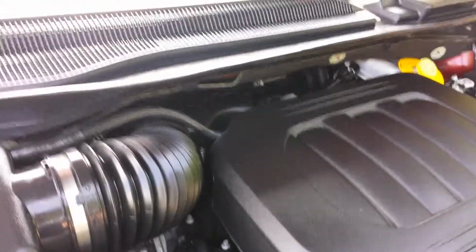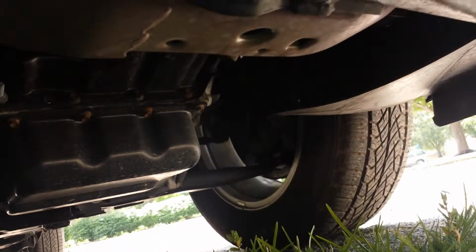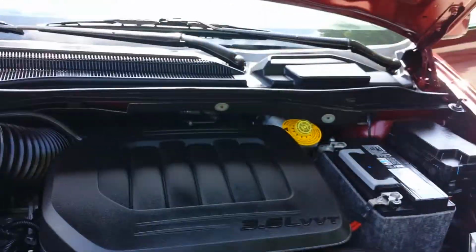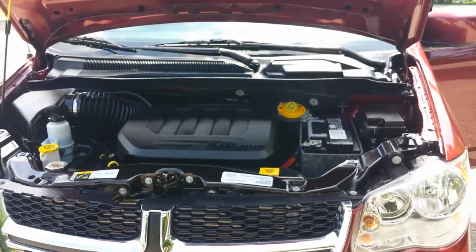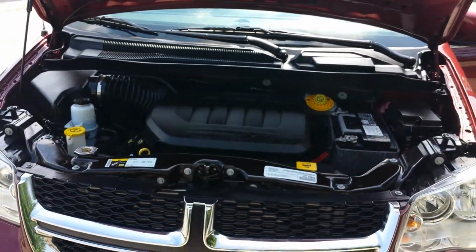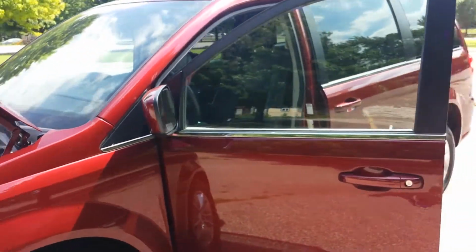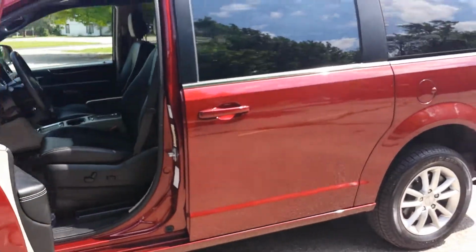This van comes with a 3-year, 36,000 mile bumper-to-bumper warranty from Dodge, a 5-year, 60,000 mile powertrain warranty on the engine and transmission from Dodge. Look underneath here, it looks brand new, very clean, no signs of any rust, no signs of any leaks. And the van also comes with a 3-year, unlimited mile warranty on the conversion. So top to bottom, front to back, this van either meets the specs for the Dodge warranty or the conversion warranty. So you are set to be covered.